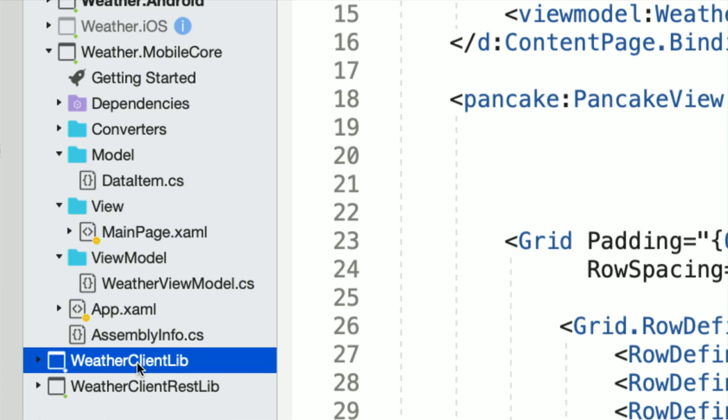So it's inside of Visual Studio for Mac, and I can reuse it right here inside the weather app. So that mobile core, that's the differentiator for Xamarin, right? That mobile core is the code that is shared across the iOS and the Android app. So yeah, you write it once and it gets to be used in all the devices.